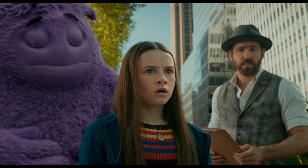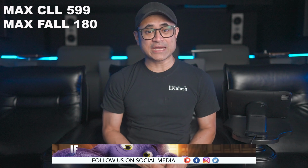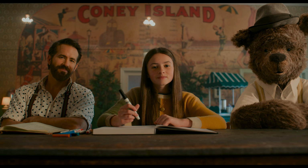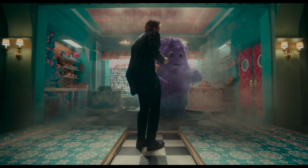As for the HDR, it's got a max CLL of 599 and a max FALL of 180, so it's not exactly an eye scorcher. It's still got a fairly bright overall image with a very natural color palette. The colorful parts of the movie are the imaginary friends and some of the imaginary worlds. They do have some colorful vibrancy.